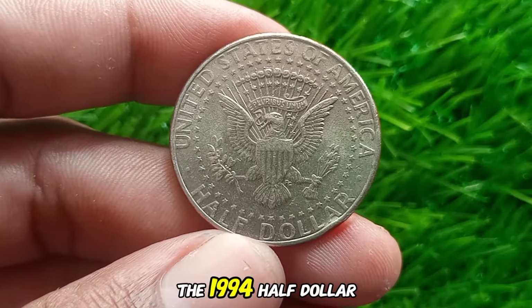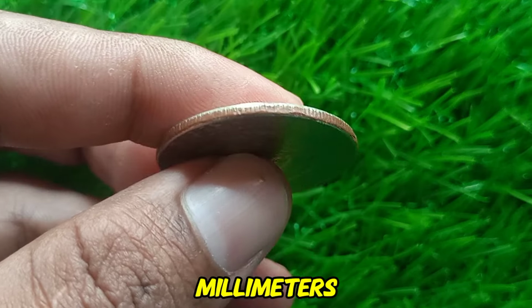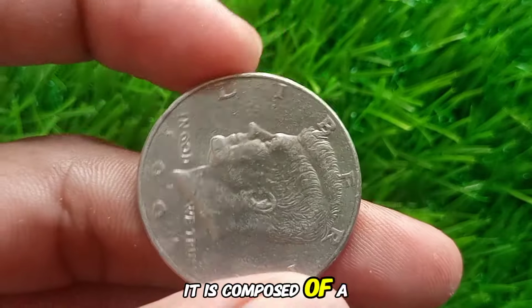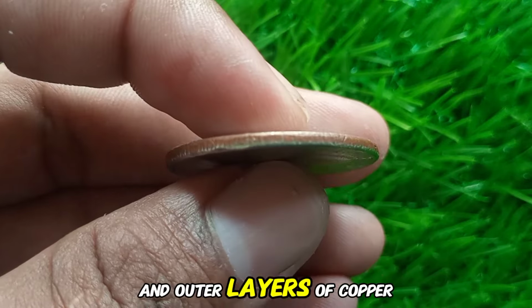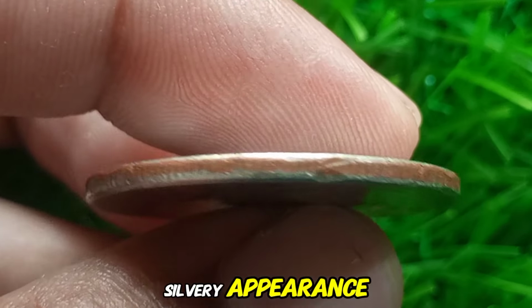The 1994 half dollar has a diameter of 30.61 millimeters and weighs 11.34 grams. It is composed of a copper nickel clad, with an inner layer of pure copper and outer layers of copper nickel, giving it durability and a distinctive silvery appearance.